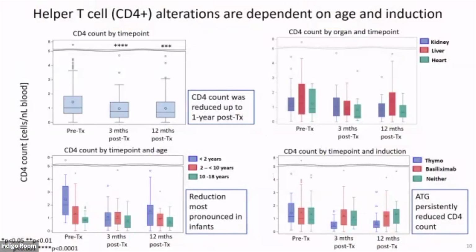However, if you draw your attention to the liver in red and the heart in green transplant recipients, we see that they experience a notable decline at 3 months post-transplant. While the liver group recovers to baseline levels by 12 months, interestingly, the heart group does not recover at 12 months, which is thought to be an influence of the thymus excision.